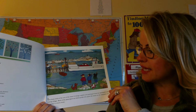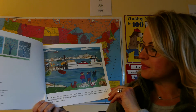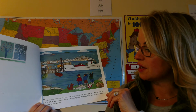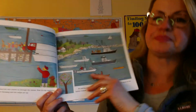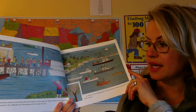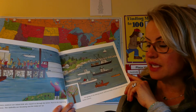The ferry rests at the end of the wharf. It brings supplies and passengers from the mainland to the fishing village. Most of the passengers are island people who spent the winter on the mainland and are ready to return home. The greeters on shore are island folk who stayed on through the winter. Now it's the beginning of a new season.